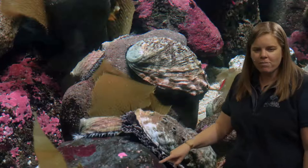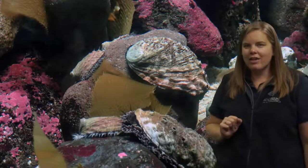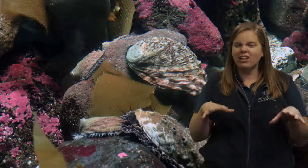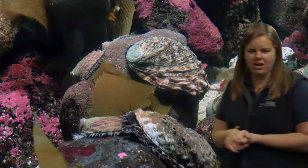Here you can see more of them. Look at that sticky foot. That's what they'll use to crawl around. Now, they have the ability to crawl, but they really, really like to find a home. So oftentimes, once they find their home, they'll just kind of stay there. They find the perfect spot for them, and then they'll just kind of spend a lot of their time there.